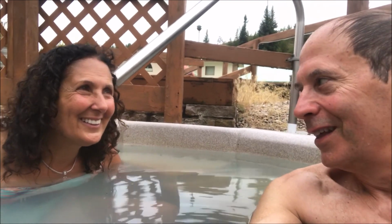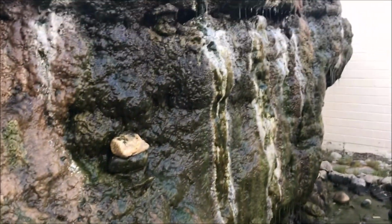Robin, what do you think? Is this better than coming down that mountain? Yeah, it feels pretty good right now. So we're going to enjoy this, and we will talk to you guys later. Here's just a quick shot of some of the water coming off the hot springs that we were just in. So it's very warm, sulfury water.